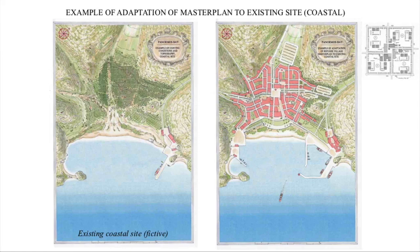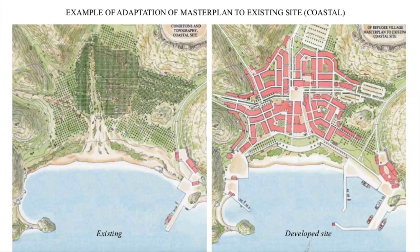Here's how you might imagine this adaptation. You would essentially configure the important streets to conform to the topography or the dominant grid of the land ownership, and then locate public buildings opportunistically as a traditional town plan would do. Yes.